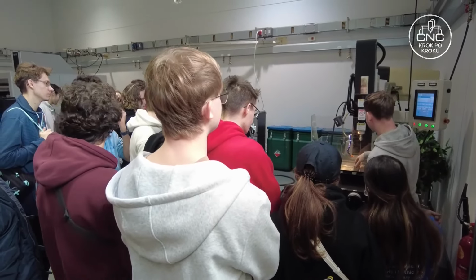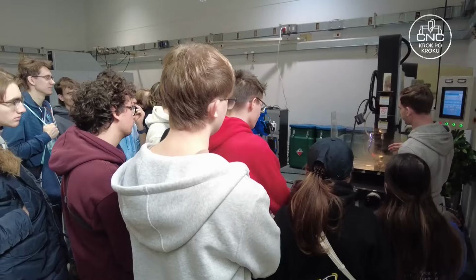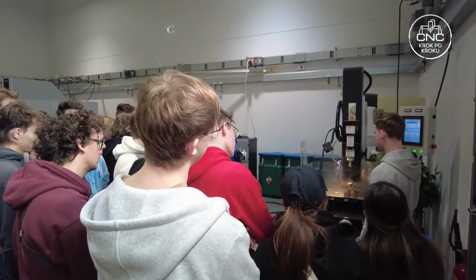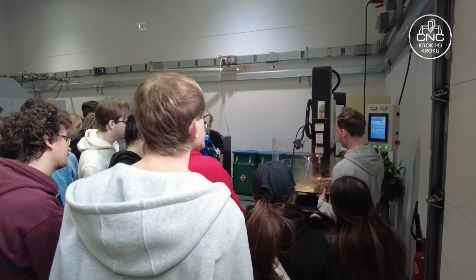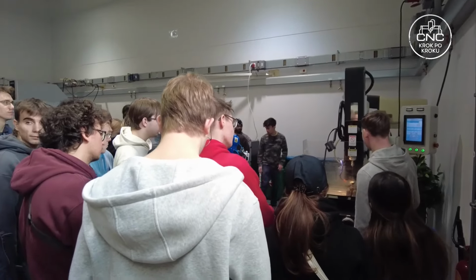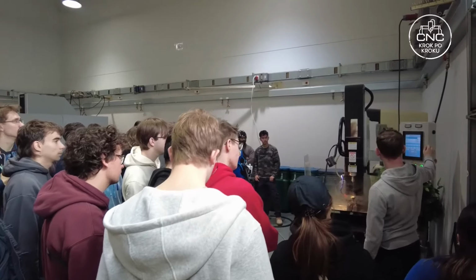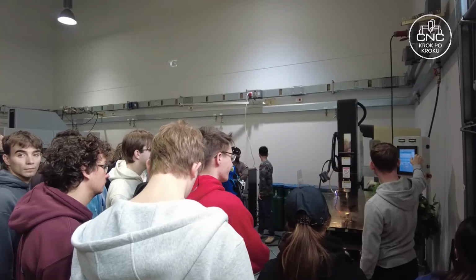The coolant is. We can use this method of drilling to do very small holes, for example 0.1, and in high hardness material, for example 60 HRC. Okay, here we have the value of X and Y and the Z axis.